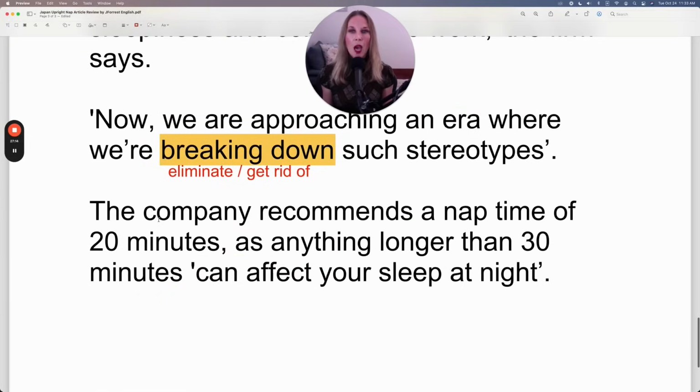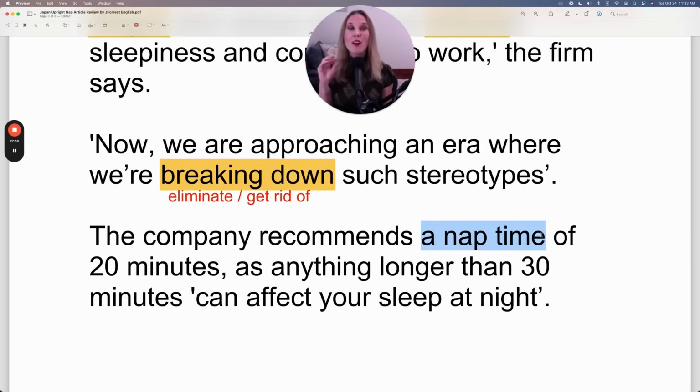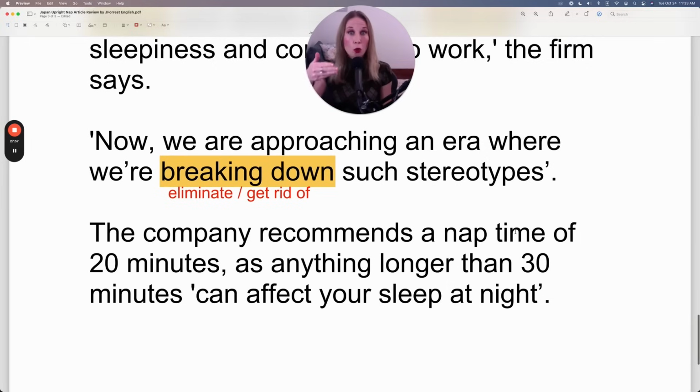Let's continue. The company recommends a nap time of 20 minutes. So a nap time of 20 minutes, that's the total length of the nap. I'm laughing a little because when you say, oh, it's nap time, this is what we say to children. And remember I said, in North America, it's not common for adults to have a nap. I have only ever heard of nap time in the context of a child. Oh, it's my kid's nap time. Sorry, I can't grab a coffee. It's my kid's nap time. But in this context, that's not how they're using it. They're just saying a nap duration of 20 minutes. It's just funny seeing nap time because, as I said, that's what parents use with their children.